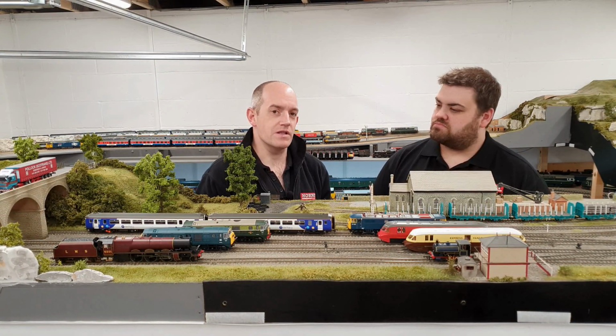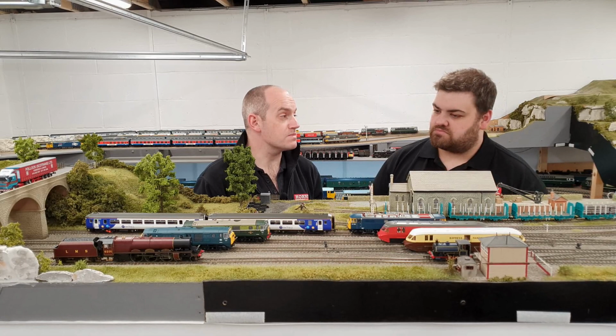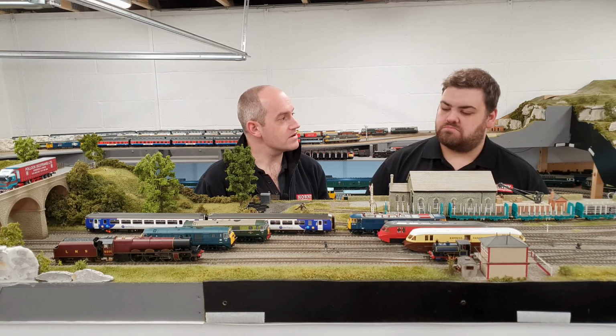Again, great running locos, really nice chassis in these, 21 pin decoder socket, big space for a speaker. I think it's a 58 by 22 mil speaker space, directional lighting, cab lighting, all the things you'd want from a ready to run diesel loco.